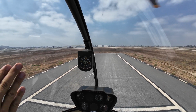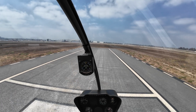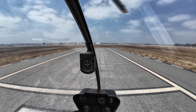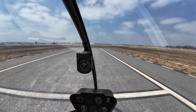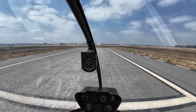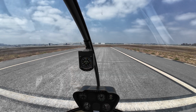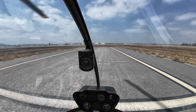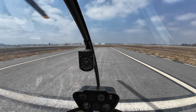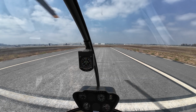Okay, I would say, so the wind is a little from this side, but we're gonna do a max performance takeoff, so you can please set down in this heading. Yep. Runway 30, clear for takeoff, 469 Mike Echo. Nice. Okay, then you can prepare the max performance takeoff. Yep. Cyclic friction off, collective. Yep.